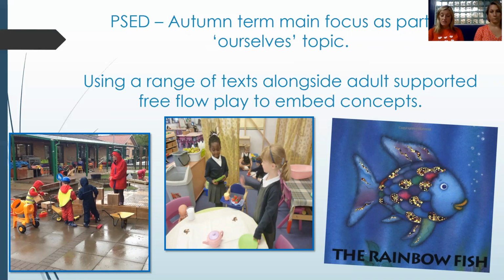There's some pictures here that we wanted to show you of some play-based activities where the children are encouraged to share and take turns and learn from each other, sometimes independently, as we have in the role play area here, and other times with a supportive adult who's encouraging fair play. So we use a range of texts, not just the rainbow fish. We use other stories to embed these concepts.